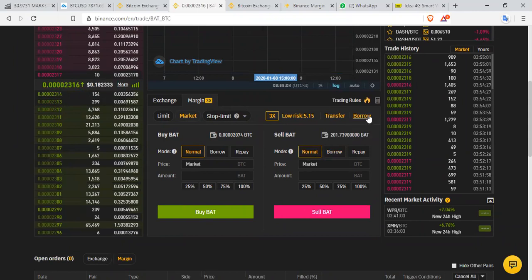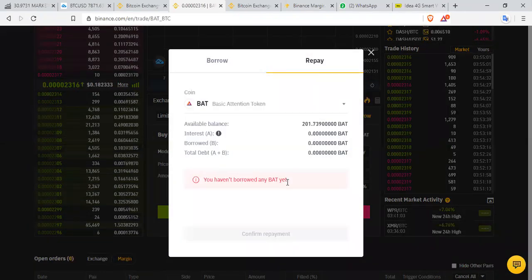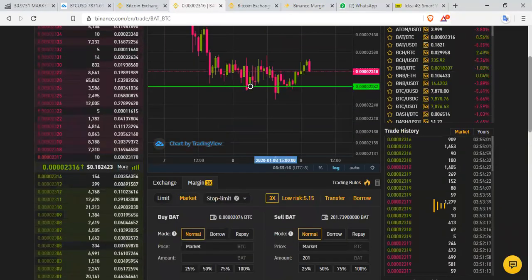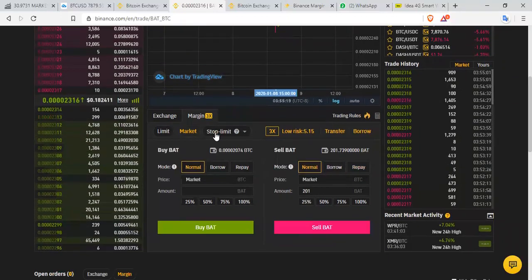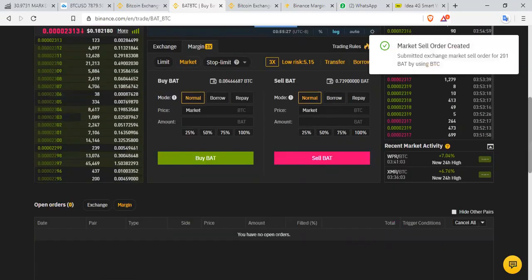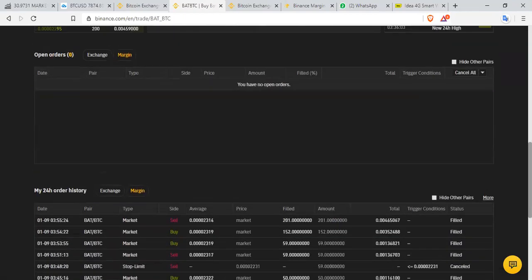Okay, let me borrow. I've used all my balance, so I don't need to borrow again. So I want to sell BAT at this market price. If I'm selling 201 at this market price, okay, I have 201 around here, which I've sold.